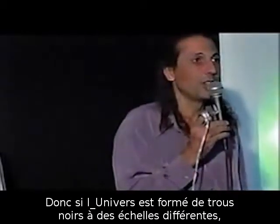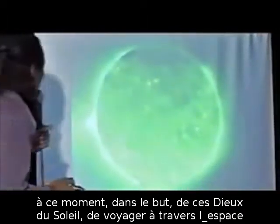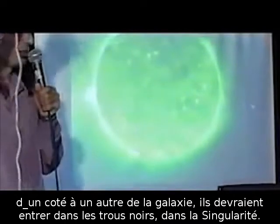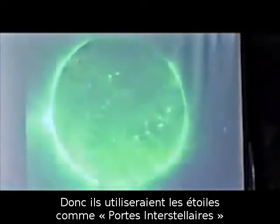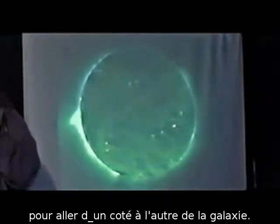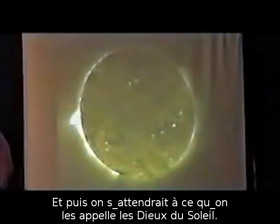Well, if the universe is different scales of black holes, then in order for these sun gods to travel through space from one side of the galaxy to the other, they would have to enter the wormhole, the singularity, the center of those black holes. So they would use stars as gateways to go from one side of the galaxy to the other. And then you would expect them to be called sun gods.